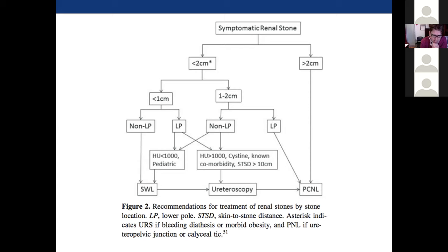The big thing is anticoagulation, because of the risk really of getting a subcapsular hematoma. All right.